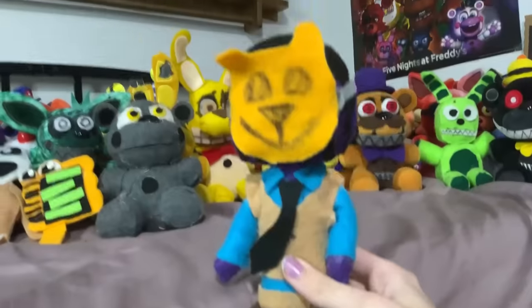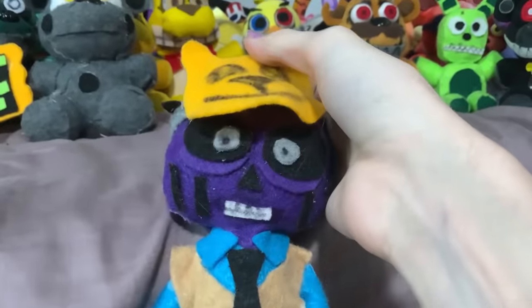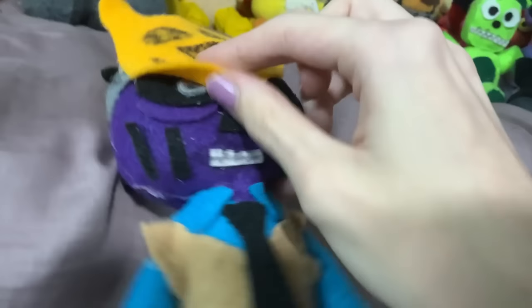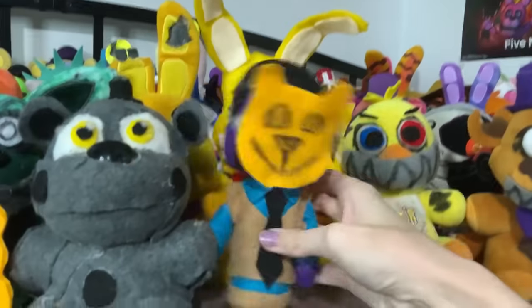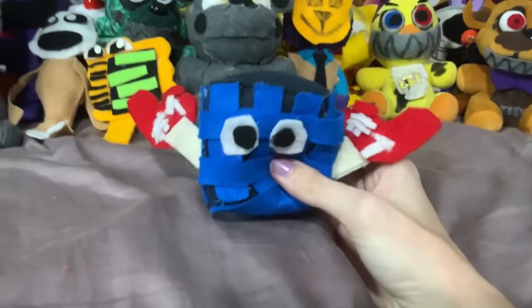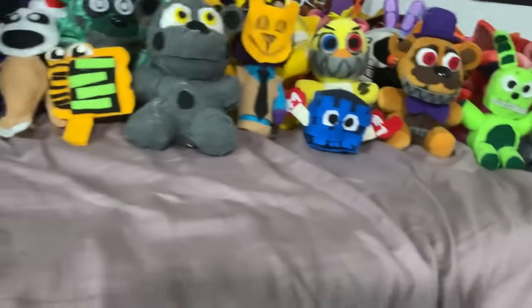Here's another Michael Afton plush, based on his appearance in FNAF 6. I believe this is based on a fan-made model, but I still think it looks pretty cool. You can see his face underneath. It's very ugly, but he's a zombie man, so I didn't really expect it to be pretty. Here's Number One Crate, also just a really old custom. I'm pretty sure I made this completely randomly just because I liked Number One Crate, but yeah.